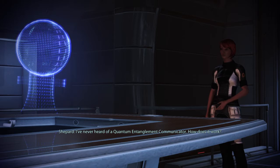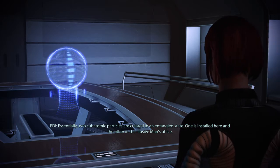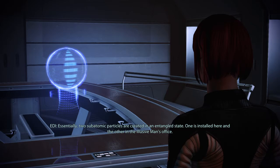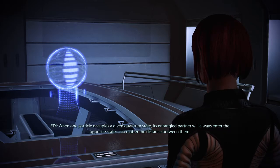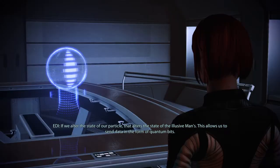I've never heard of a quantum entanglement communicator. How does it work? Essentially, two subatomic particles are created in an entangled state. One is installed here, and the other in the Illusive Man's office. When one particle occupies a given quantum state, its entangled partner will always enter the opposite state, no matter the distance between them. If we alter the state of our particle, that alters the state of the Illusive Man's. This allows us to send data in the form of quantum bits.